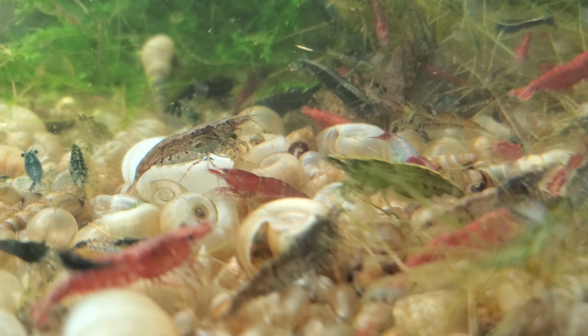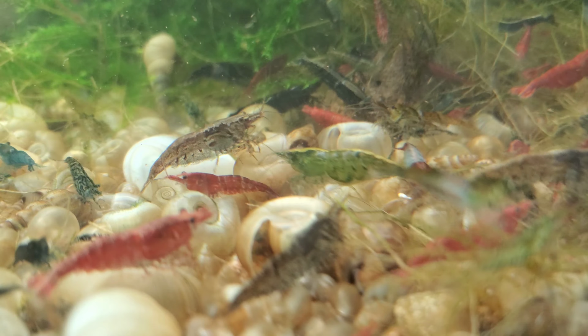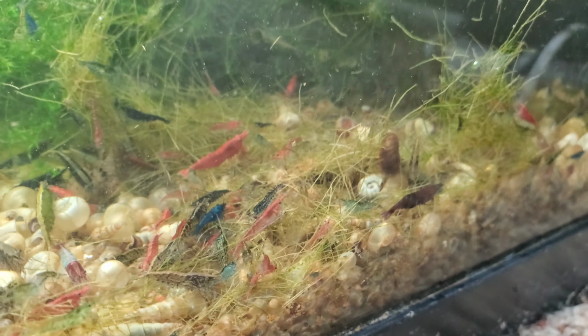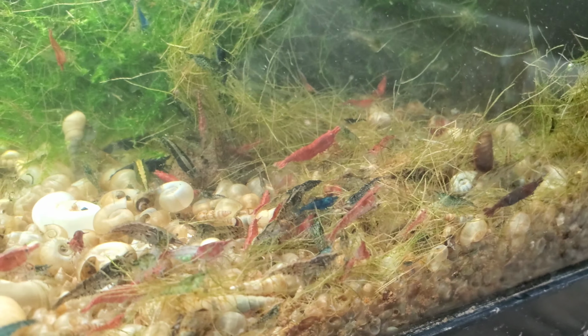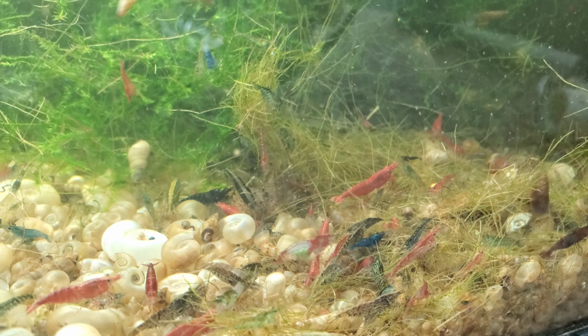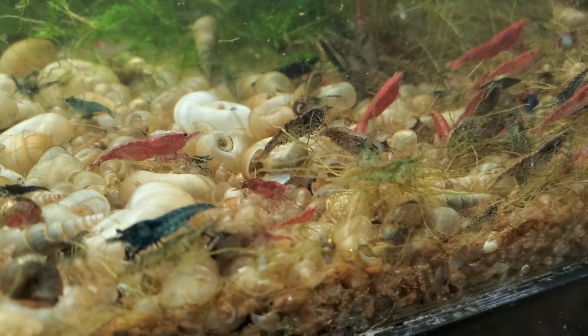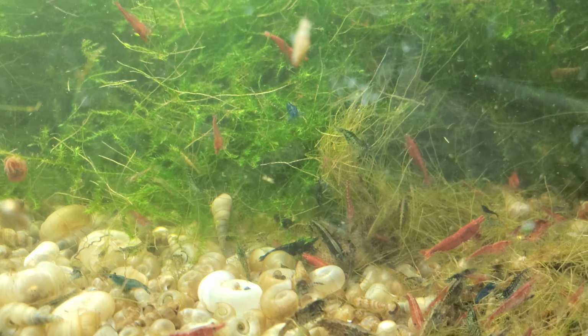This is where I dumped all the new shrimps right there in the Skittles part, or in the Skittles tank, right here in this part of the tank. And they're all coming over to check out all the yummy goodies on a strange moss from a different tank. So that's looking good. Lots of nice shrimp in there. Add to the Skittles tank.